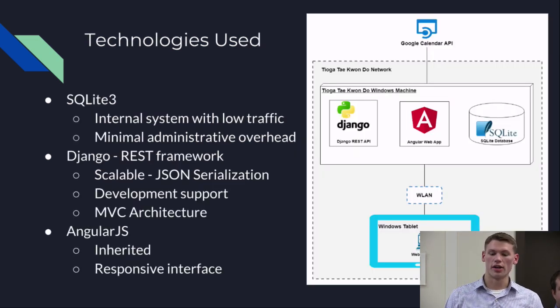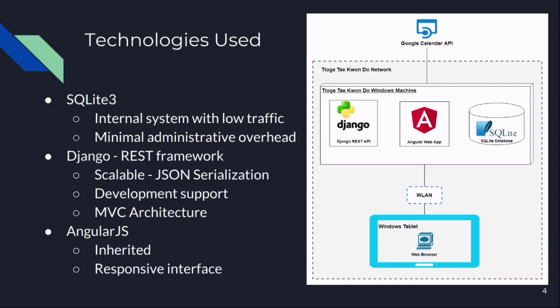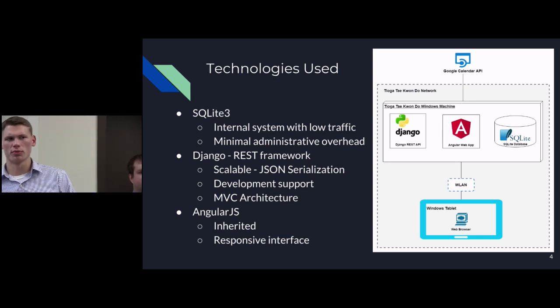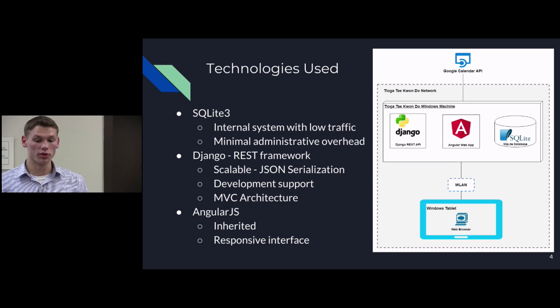To give you an overview of the technologies used, we have a local Windows machine hosting this application, and it's connected to by Windows tablets out on the floor. The application itself is a model view controller architecture. It uses a SQLite 3 database, a Django REST API, and an AngularJS front end. Now, you'll note AngularJS is quite outdated. This application was inherited from a previous RIT senior project team. We determined the front end was not worth the effort to refactor, considering it's still able to provide the service needed out in the facility. And considering the service is fully used as of now, it wouldn't be worth refactoring.